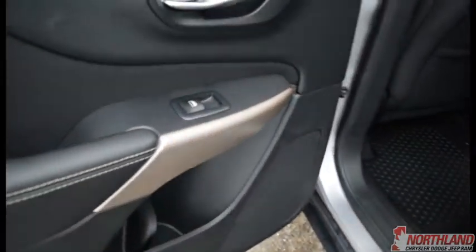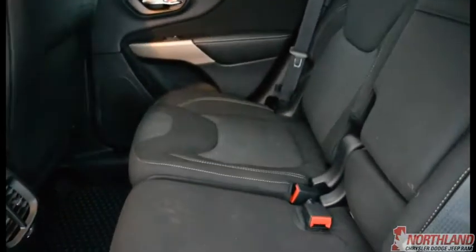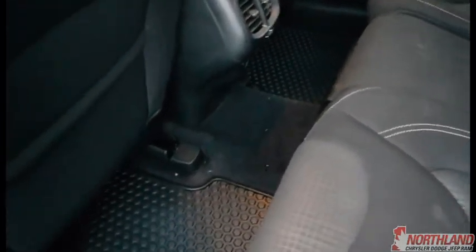Okay, let's jump in the back here, open this guy up, and you do have control over your own windows back here, as well as some chrome accents there. Bit of storage here, bit more down here, and they do actually have a lot of room back here, lots of leg room, lots of it.